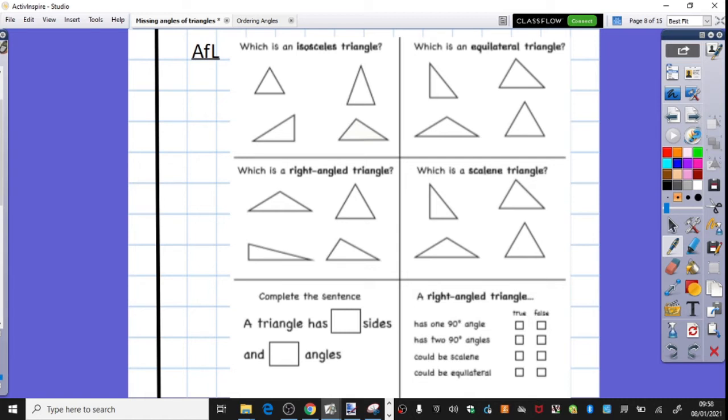Okay, so let's have a look at these. Don't worry if you're thinking, oh, I can't remember this from year 4. We will go through it together now. So the first one says, which of these triangles is an isosceles triangle?